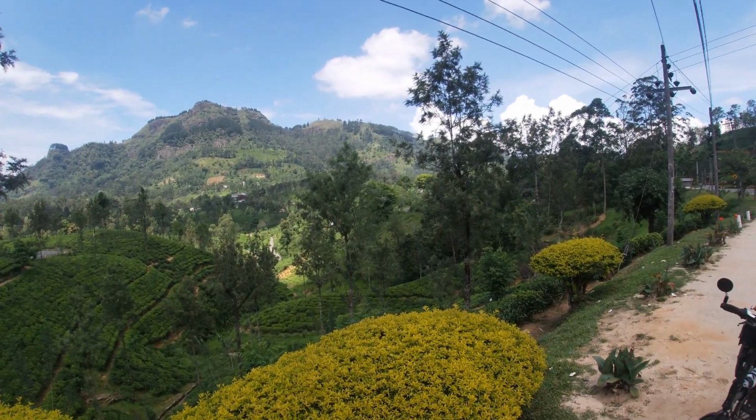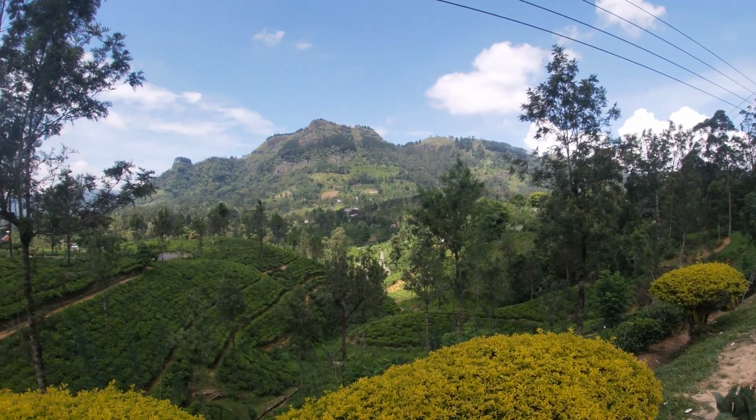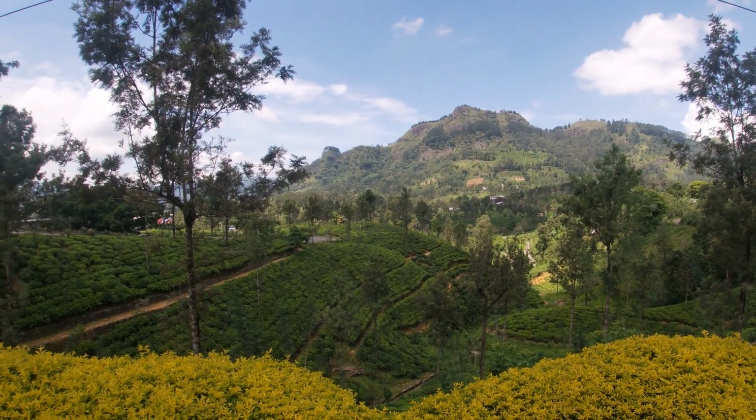Hey guys, we just stopped at this lovely viewpoint here, so we just pulled over to take a little look. Look at this. This is one of the nicer things about being in a tuk-tuk, because you can stop at places like this and get out and take pictures, so that's a nice little bonus, making stops along the way instead of doing a big direct journey. I don't really like doing that. I like to break it up.